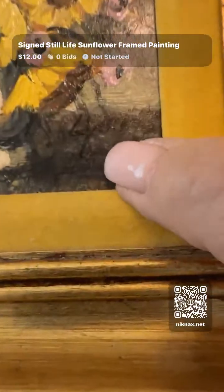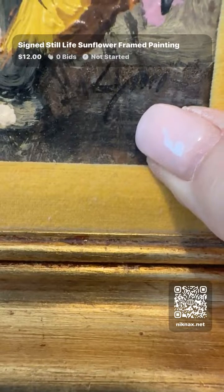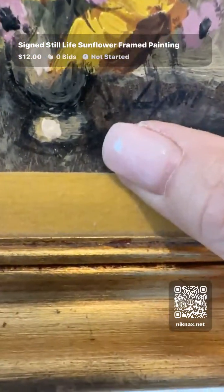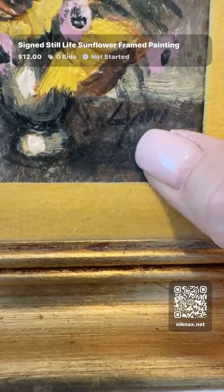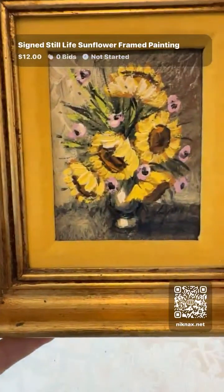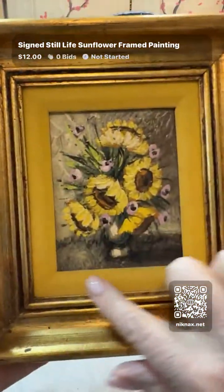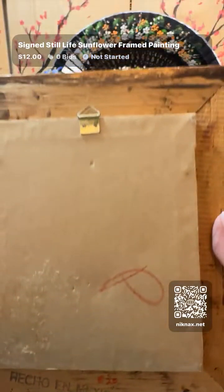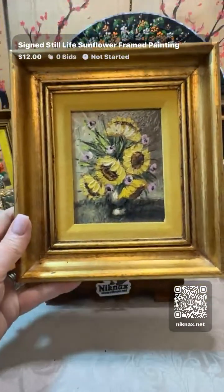This one has the remnants of a signature, and I don't know what it says. It didn't come up when I lensed it either. I don't know if it's LA and then something, but it does have the remnants of a signature on this one. Beautiful, beautiful sunflowers. Same velvet frame here, made in Mexico. And then here is the back with this little hanger. It is going to start at 12 and it is running.